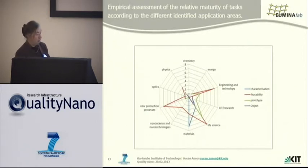So we took a look at this as to what the users wanted to do. And we categorized it in 4 categories. So characterization, as I say, is mainly a thing for the materials projects. Certain number of projects were testing the feasibility. So they wanted to see, would this work? Is this possible? So they're testing feasibility things for new production processes, engineering technology, and some life science. They're also, in some cases, making prototypes. They're like prototype devices, LED devices, biosensors, and so on.